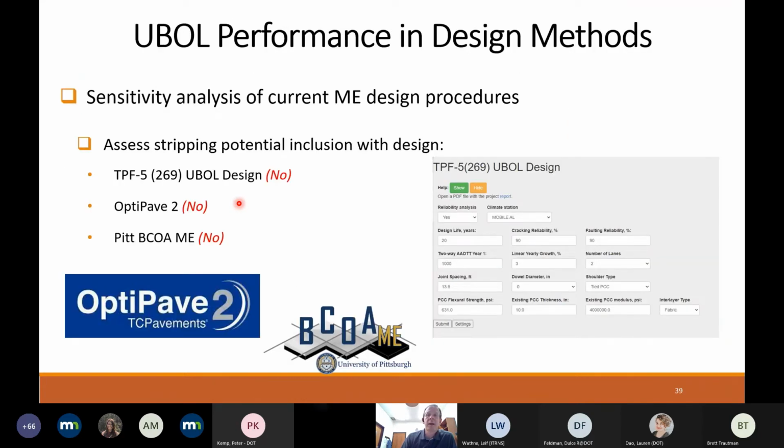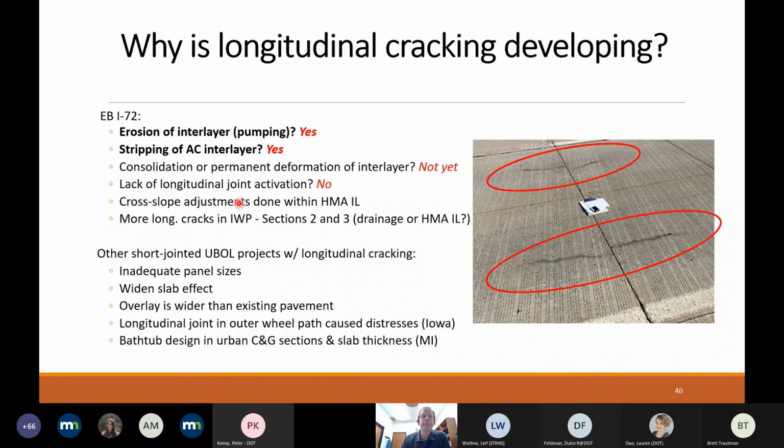We looked at some design methods and went through them to see if they would have predicted failure of these sections based on the traffic, and we also obviously came to the conclusion that they wouldn't have predicted what we saw. Obviously, unbonded overlays with short joints are still a relatively new design, and most of the methods deal with the structural analysis of the plate and the underlying support, but not the performance of the interlayer.